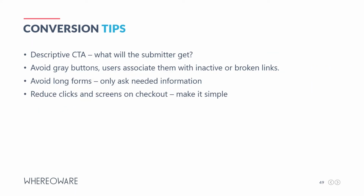So overall, the ways to see some good conversion is we always want to be descriptive with our calls to action. Again, this goes back to anticipating what someone's going to be asking. There's no one there for them to ask a question to, so we need to be able to answer it before they can even ask it. So we want to always give the submitter what they expect.